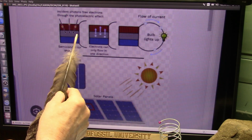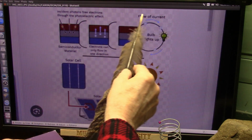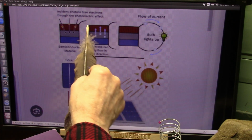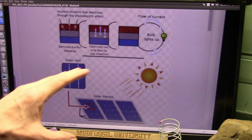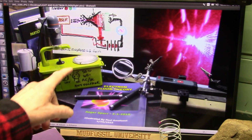Once they get past this layer here, the substrate, they can't go anywhere else but go back out to somewhere, to a battery, or to be used. In this case, it's through a light bulb. And that's all it is. And then they recircle around to ground again. It's as simple as that. This is exactly what I'm showing you in my little demonstration here.